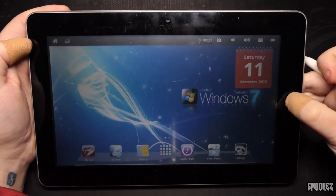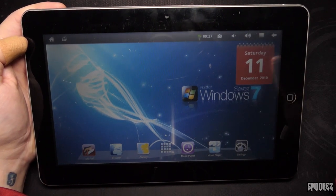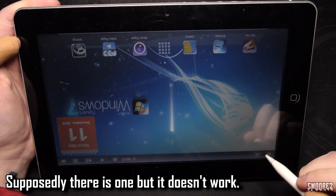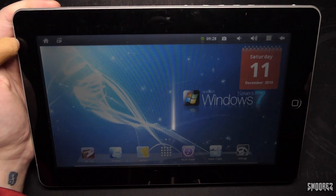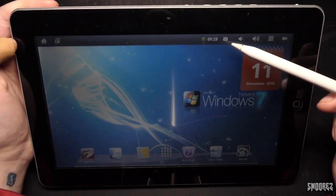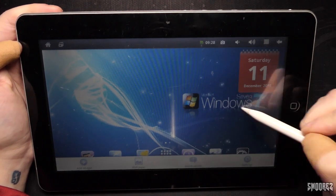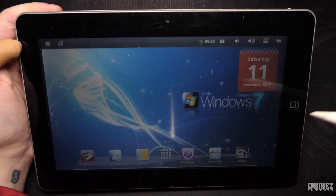So if we press and hold this button, it doesn't do a whole lot because there's no assistant features or anything like this. It is very, very basic. Oh, there's no accelerometer built into this. You've got to manually control it. It reckons it's a Saturday, the 11th of December, 2010. Fair enough. So we've got clock, little camera shortcut, volume, little menu that pops up, back button, the wallpaper, my pad, browser, gallery, music player, video player, and settings.